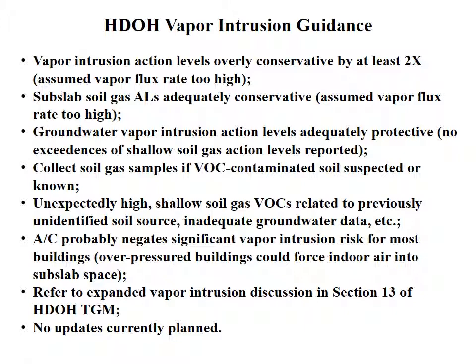One thing: if we suspect a contaminated soil source, we usually go straight to soil gas instead of making decisions based on the soil data. That's also discussed in EPA's guidance documents as well as California's. Anytime we've seen unexpectedly high concentrations of VOCs in shallow soil gas compared to groundwater data, whenever we looked in more detail, we usually found a nearby soil source that's causing the high soil gas concentrations. Or if we looked in more detail at the groundwater data, put in more wells, we realized that the concentration of VOCs in the groundwater, especially in the very shallow groundwater, is much higher than expected.